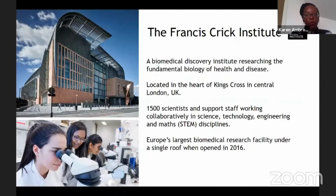So for those of you who may not be familiar with the Francis Crick Institute, it's a biomedical discovery institute dedicated to understanding the fundamental biology underlying health and disease. It's located in central London, in the heart of King's Cross, and is a purpose-built building for scientific research. To date, as far as I'm aware, it's the largest biomedical research facility under a single roof. And I think that record still stands at the moment.